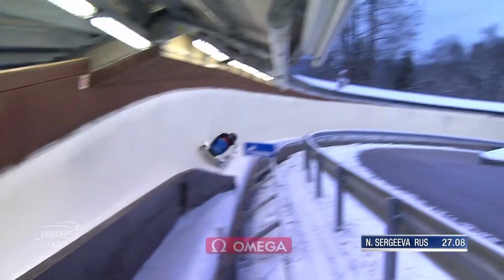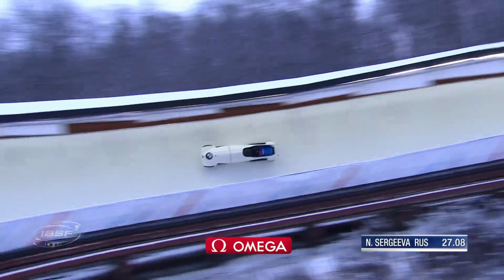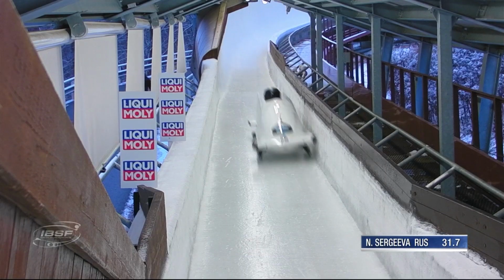Now, with Sigulda, though, it's not about being perfect. It's about minimizing mistakes. We see her coming through turn 11 right now, little tap on the left. That's going to be kind of the normal line.